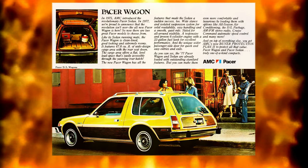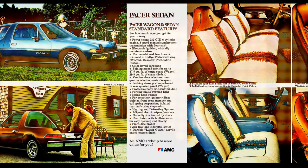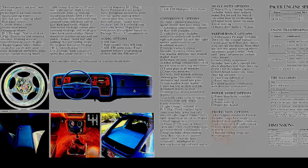Foam cushioned bench seats and rally perforated vinyl and color key carpeting were amongst the highlighted features. Upholstery continued to be amongst the most striking of any offering, foreign or domestic. The DL package continued as the upscale offering, featuring Navajo-themed seat fabrics and a variety of other interior and exterior details that were otherwise optional.